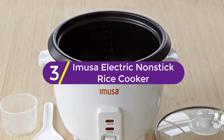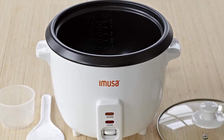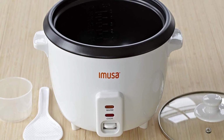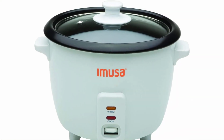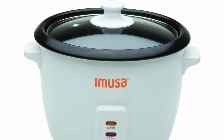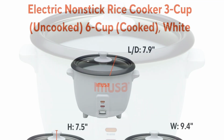At number 3. Imusa Electric Nonstick Rice Cooker. Recipe developer and writer Justine Dwarin loves her rice cooker because of its simplicity and reliability. She first bought it about 8 years ago at Target because it was the cheapest one she could find. Despite the notably low price, the machine has proven to be incredibly durable and has never done me wrong, she says.